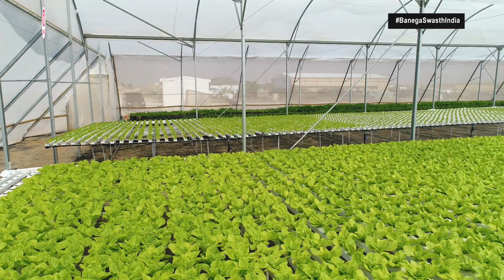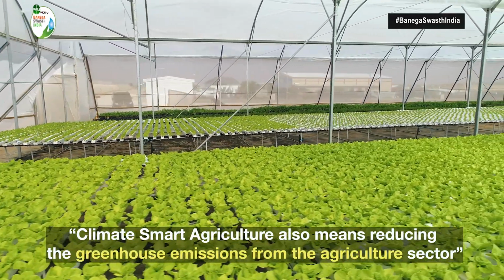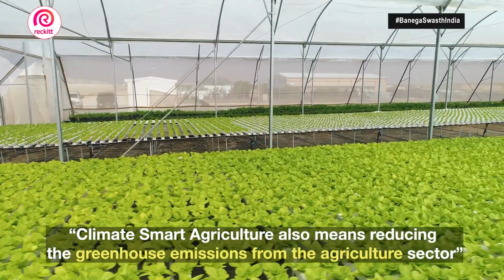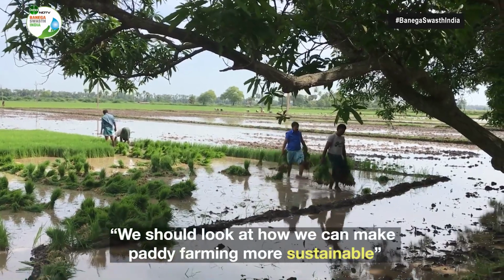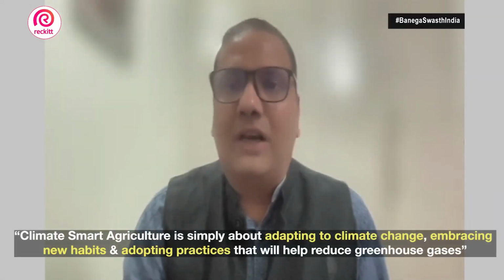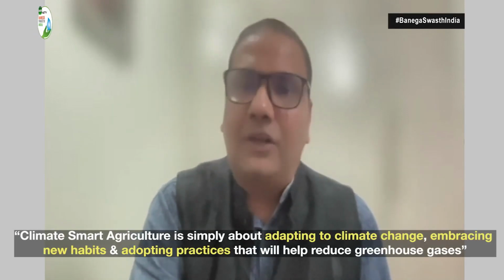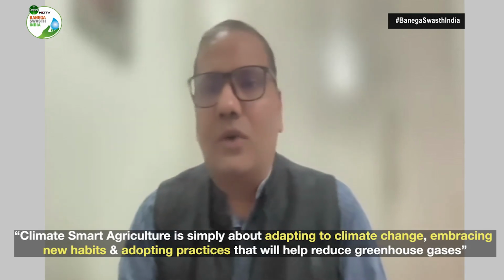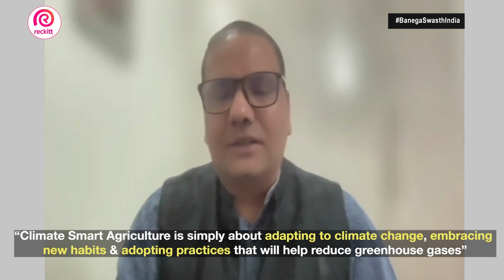And the other part: this is about adapting to the changing climate conditions, but climate smart agriculture is also about reducing emissions from agriculture. Agriculture does cause a lot of greenhouse gas emissions, especially crops like paddy. And I think what we need to do is start thinking about how to reduce greenhouse gas emissions from agriculture as well. So it's both about adapting to the changing climate and also about reducing emissions from agriculture.